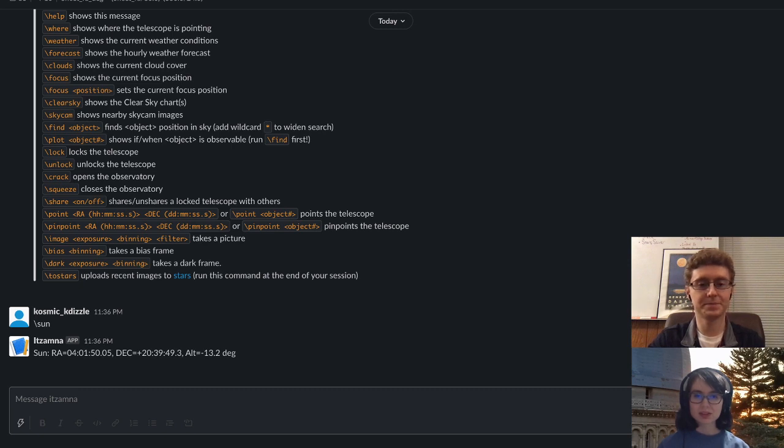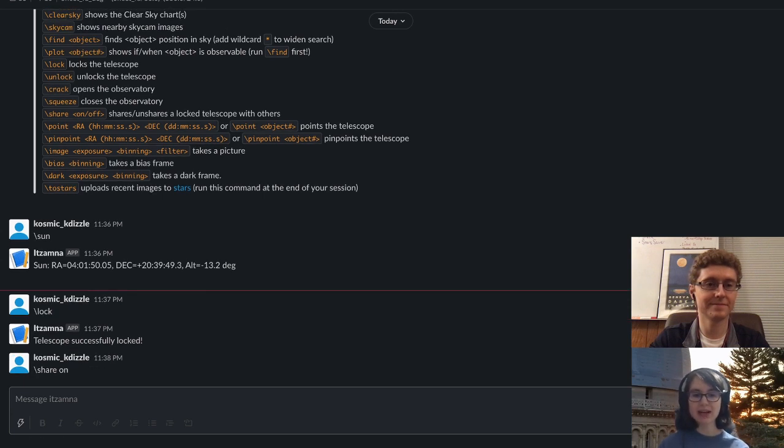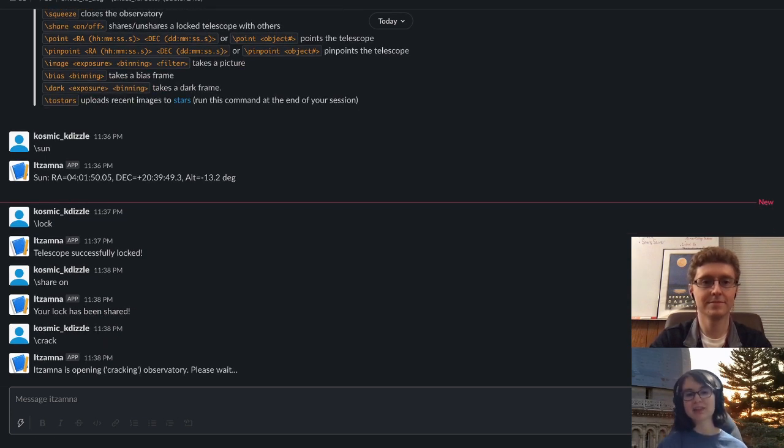Sounds good. So to open the dome, we do the command, very interestingly named, crack. Oh wait, first I have to lock the telescope. First we have to lock it, which means that I, as the user, now have control of the telescope, and I'm the only one that can send it commands, which is useful so that other people don't try to take control of my observations. But I'm also going to share the lock so that Adam and other students can use the telescope as well. And now I am going to crack open the dome, and this will take a little bit.